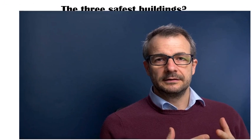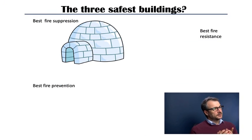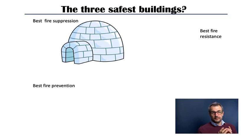So in the first one, for example, we have the igloo. We discussed how the igloo is a very safe building. It is very safe because of the prevention layer. The igloo would not have a particular amount of flammable material inside. So the prevention layer is relatively easy to maintain. The detection layer is not needed because the igloo itself is small. There is no need to alarm the people inside.